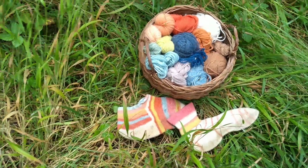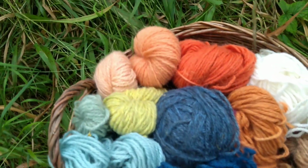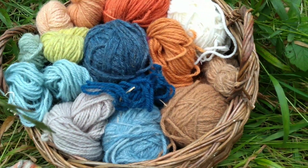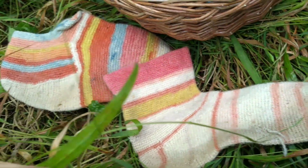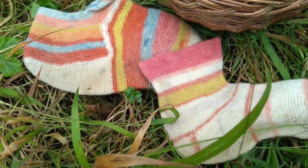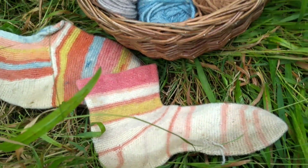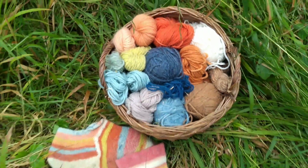The dyes I'm using in today's socks are all naturally dyed. So the oranges and the pinks have come from madder, the blue is woad, yellow is weld, there's some brown from walnut here. And used together, these two socks are extremely old, they're half pairs. Some were made donkeys years ago now. And with the right dyes and the right treatment, they last a very, very long time, even under normal wear and tear.